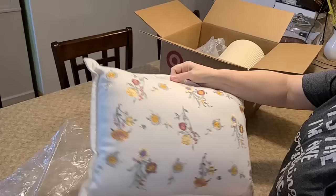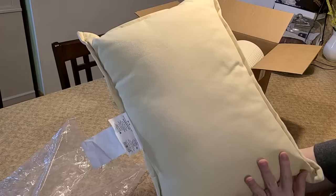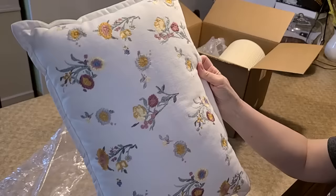And when I saw this pillow, I just fell in love. Flowers on it, it's got this coral and yellow. On the back of it, it's just solid yellow. Isn't it just so pretty? Just gorgeous. So it was $20 at Target.